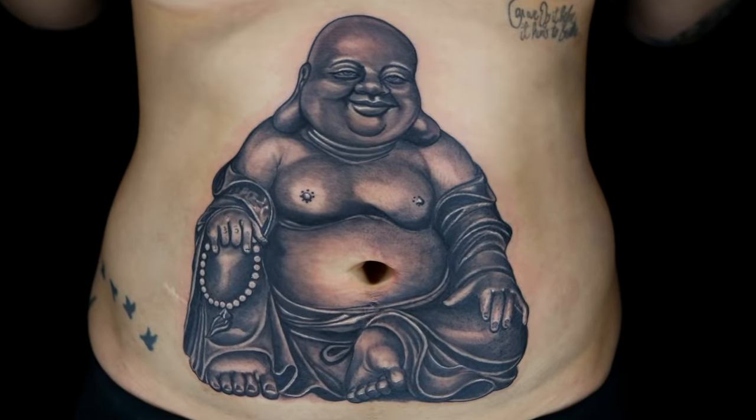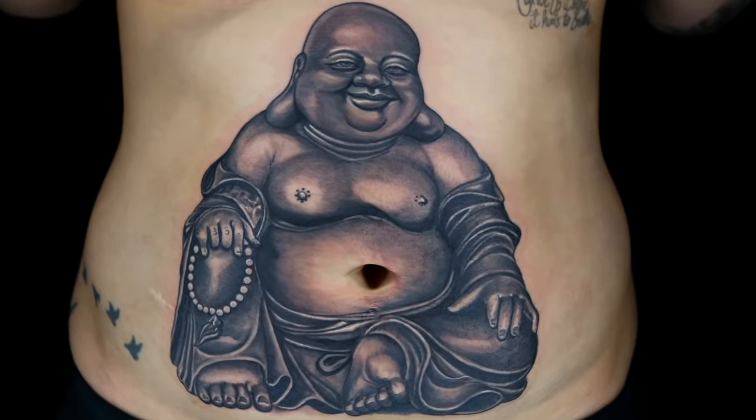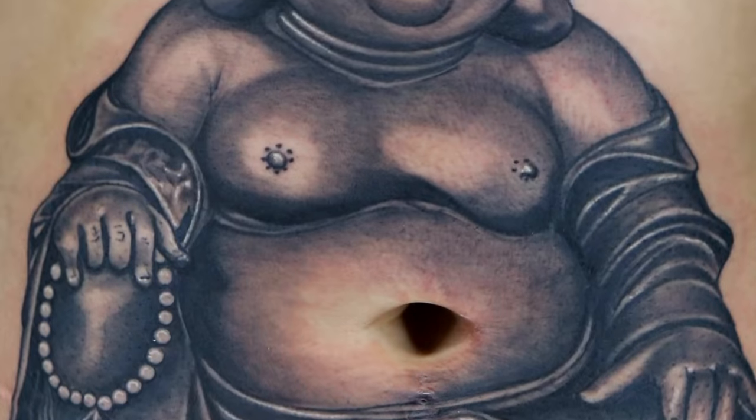Big C's. You have done a really great job of making this belly button the Buddha's belly button. The shading in this, so much better than anything I've seen from you. And I'm happy for you. I'm glad to see you come back.